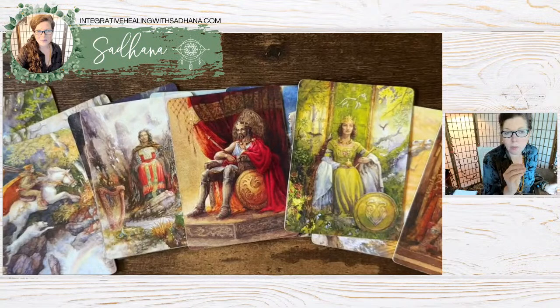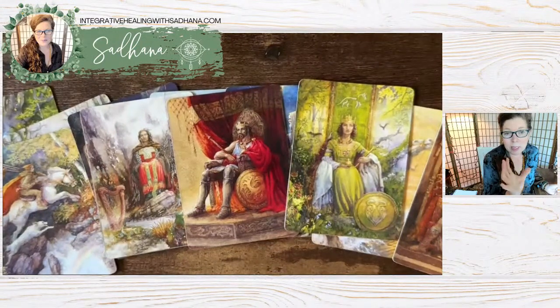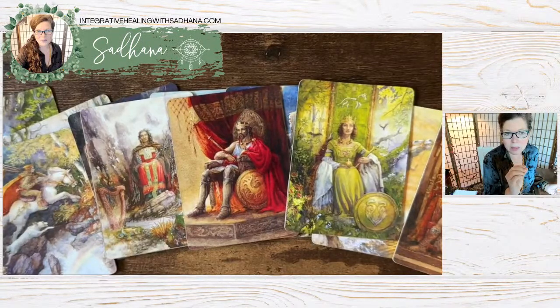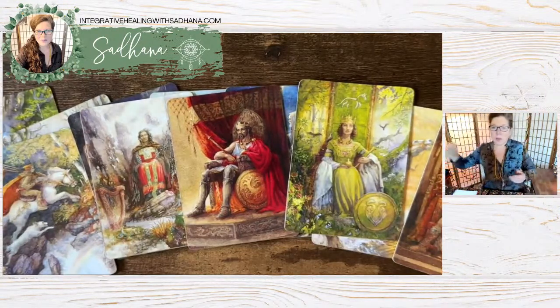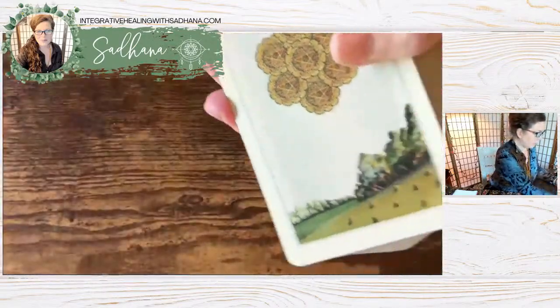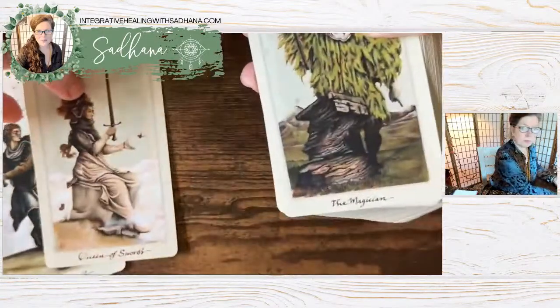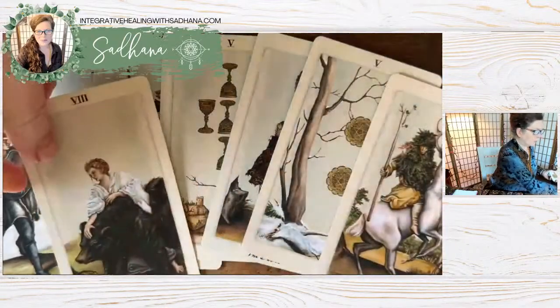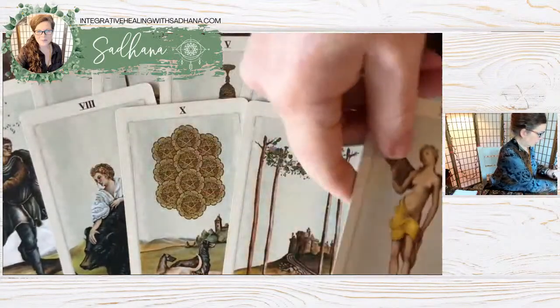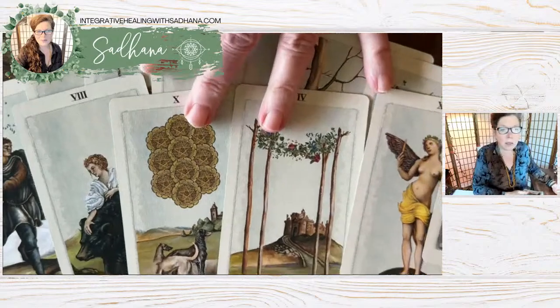This deck makes me want to go back to Wales to find places and nooks and crannies and old buildings and remote locations and tap into the energy of this. So I feel this is a very deep and comforting deck for me. The other one that I chose for the root chakra is Pagan Otherworlds.